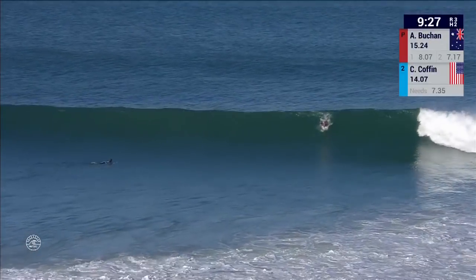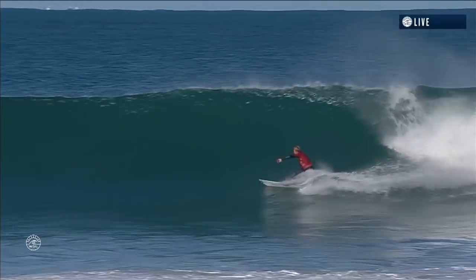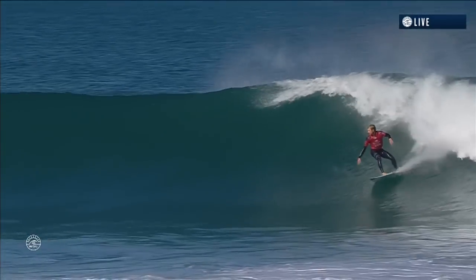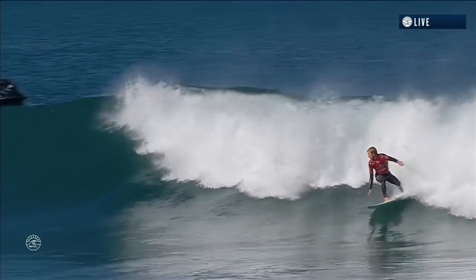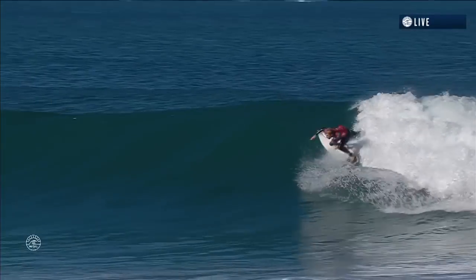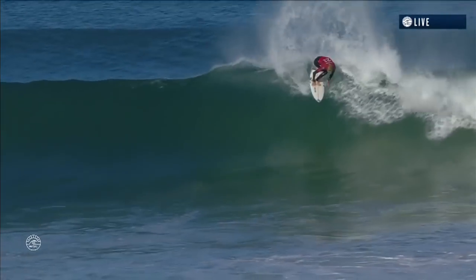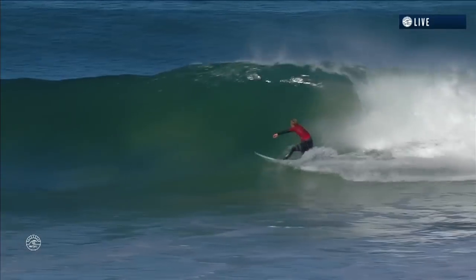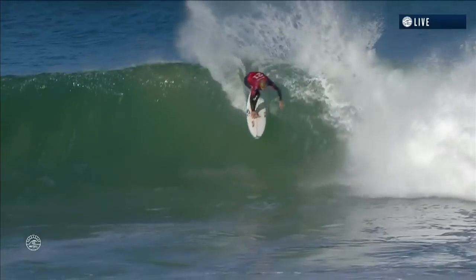Building up in front of you, the anticipation, truly amazing. Easy decision to swing on this one. Ace up into the first section. Moving some water off the back. Hangs onto that turn. A couple of lumps to deal with there. This wave's going to smooth out on the inside. And Ace clicks back into that rhythm, that vertical approach into the pocket. Trying to get rid of a 7.17 here.